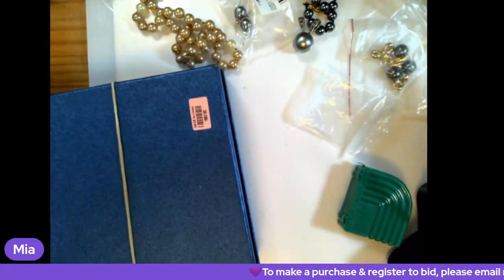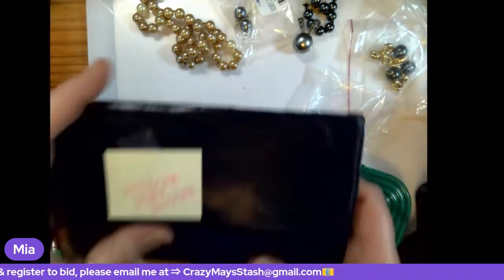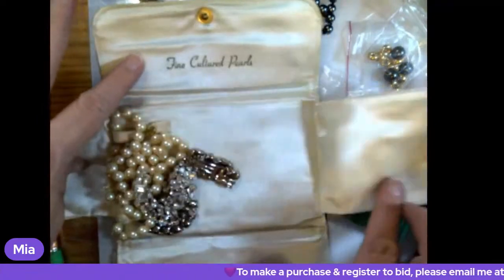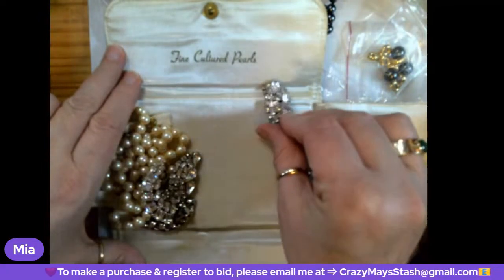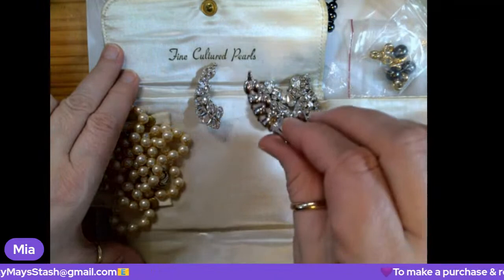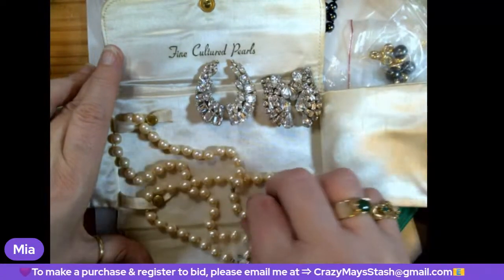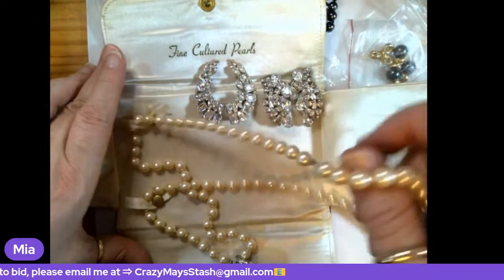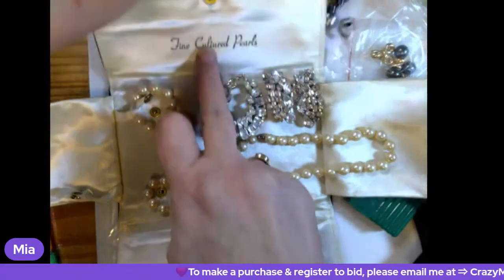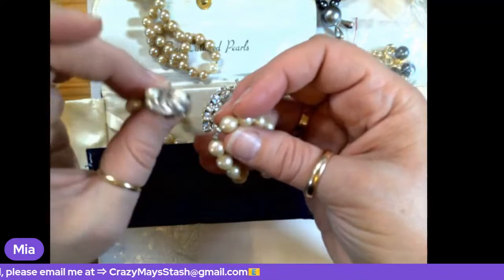Oh, we were going to look at the Vendome. All right, let's look at that. This one aside. Vendome pearl necklace. All right. Oh, it's an ear clip. That's another ear clip. Oh, these are climbers. That's interesting. Look at how this pops out like that. So, oh, it's missing the piece.